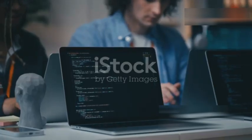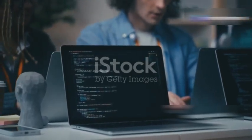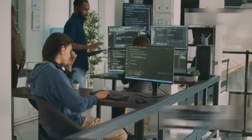Okay, so Git is cool, but why should I care? Well, whether you're a coding newbie or a seasoned developer, Git is your new best friend. First off, it's free and open source, meaning you can use it without spending a dime. Plus, it's incredibly efficient, making your workflow smoother than ever.